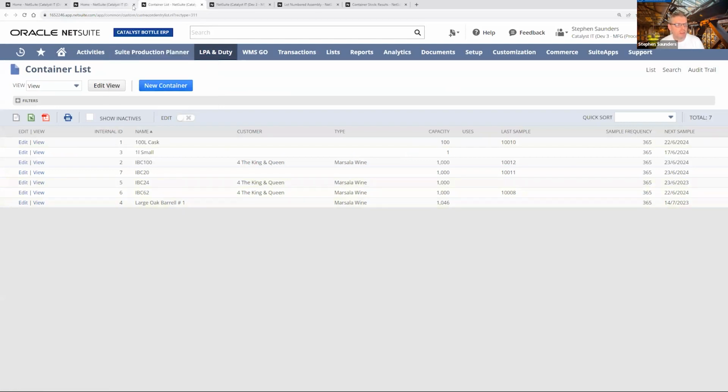And here we can see, for example, a list of all the containers that are sat within NetSuite. Each of these containers, we're able to track whether they're owned by us, by the organization, or maybe by a customer. We're able to track the type of cask or container it is and what it's had in it previously, the capacity, the number of uses, when it was last sampled, when it's next due to be sampled, etc. All that is being captured on our container record.